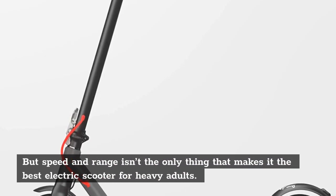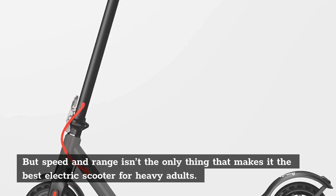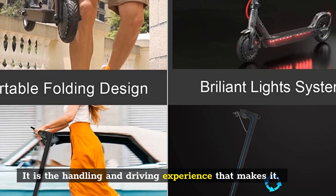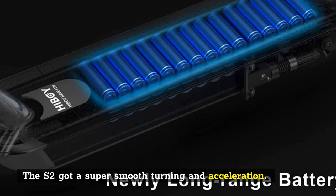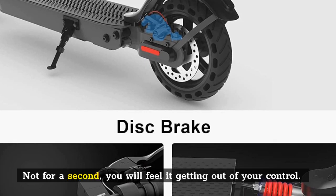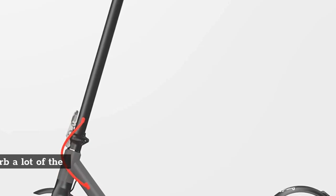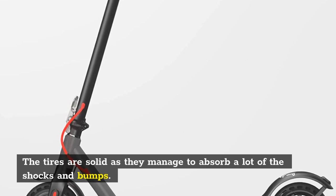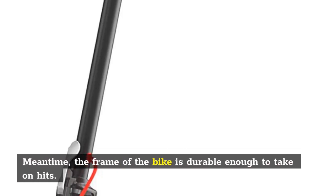But speed and range isn't the only thing that makes it the best electric scooter for heavy adults. It is the handling and driving experience that makes it. The S2 got a super smooth turning and acceleration. Not for a second, you will feel it getting out of your control. The tires are solid as they manage to absorb a lot of the shocks and bumps. Meantime, the frame of the bike is durable enough to take on hits.